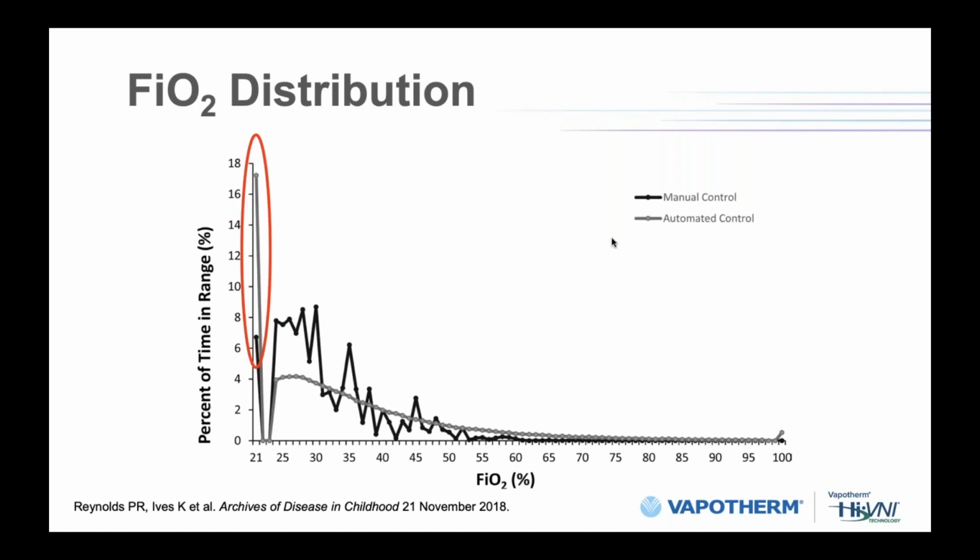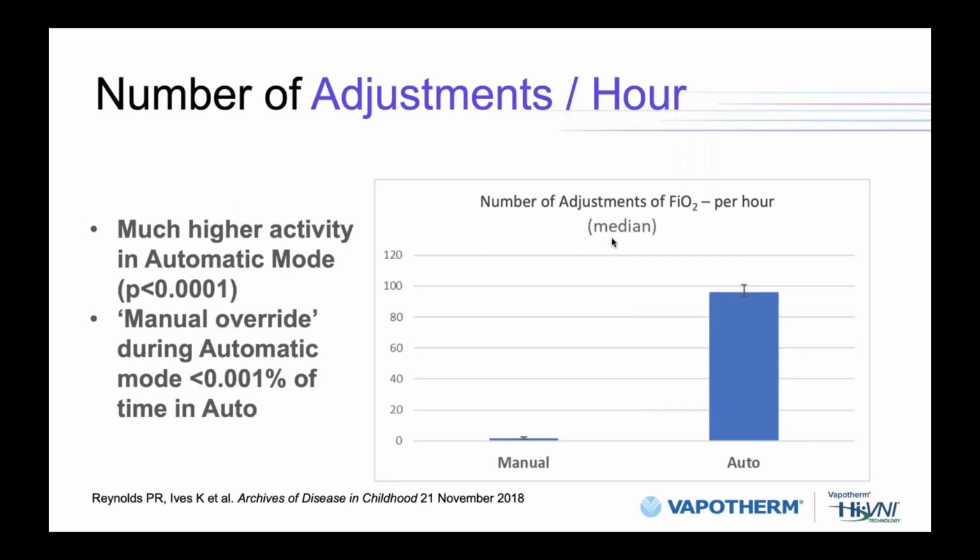So the controller is not shy to quickly increase the FiO2 and use for a brief period of time high FiO2s, but at the same time, the controller also is not shy to quickly decrease FiO2 and allow the babies to spend as much time as possible in room air. This is the very important finding for me.